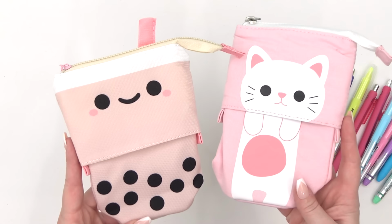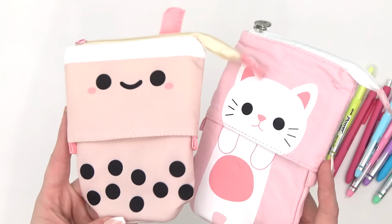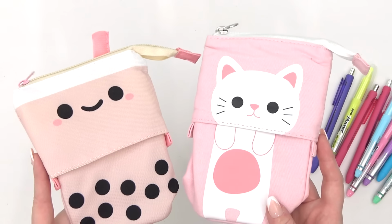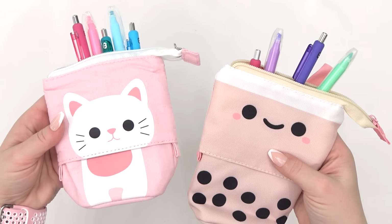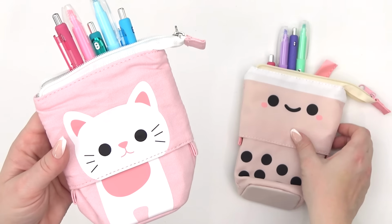And you guys, speaking of pencil and pen storage, I let all of the kids pick out their own new pencil pouch. And Mackenzie's actually came in a pack of 2. So she got this really cute cat one, and it also came with this really adorable boba one. Now, I'm having a hard time deciding which one of these is the cutest, but you guys let me know in the comments down below which one of these is your favorite.